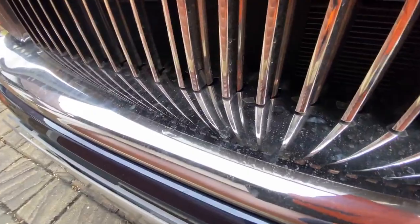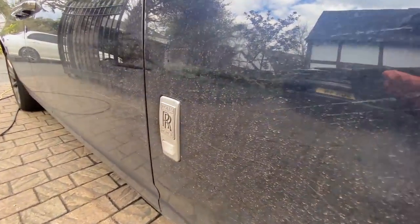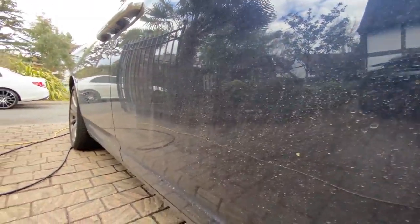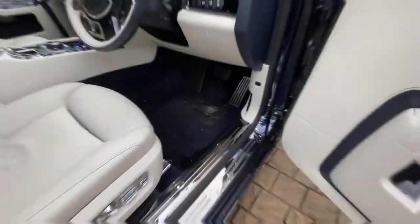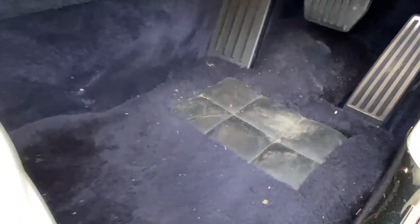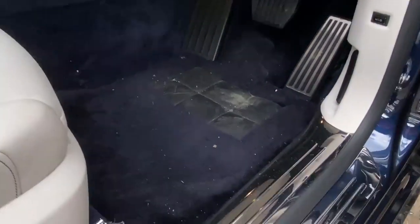In this wash, there'll be no music. I will put the camera on my head and you will experience exactly what it's like to wash a luxury car. As you can see, the Rolls Royce is covered in a small film of dust and dirt. I will now begin with the wheels and show you how to give them a proper detail.